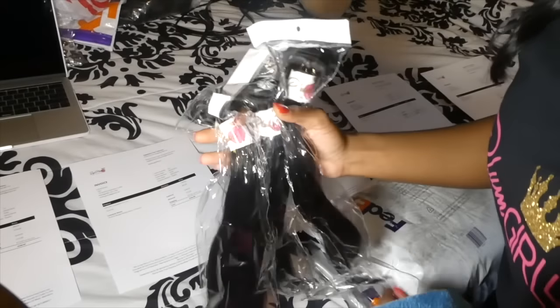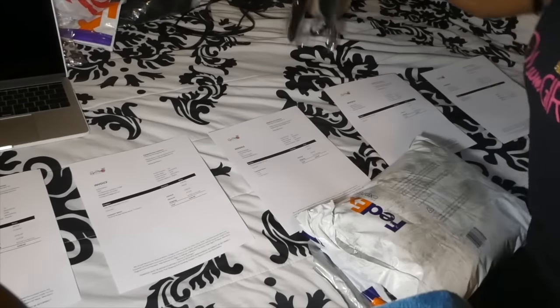Once I've sorted all of the paperwork, I then start sorting the hair out. So these three 14s that you see that I showed you in the beginning, this is a wig order. So I'm just going to put it to the side so that I don't touch it.